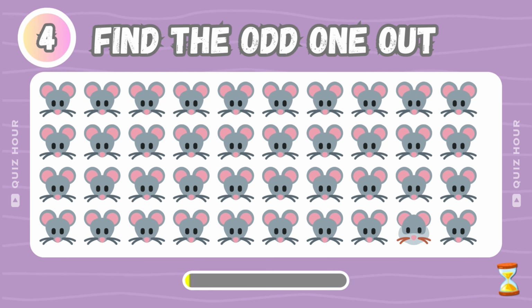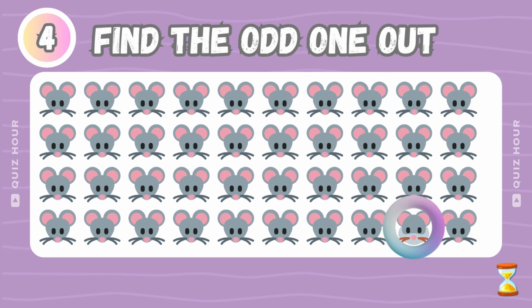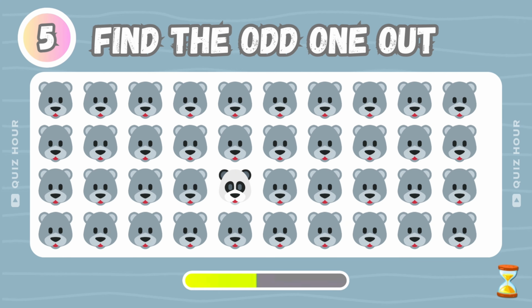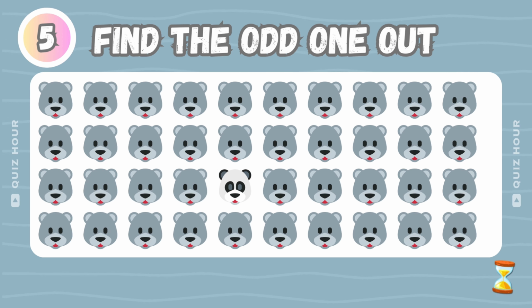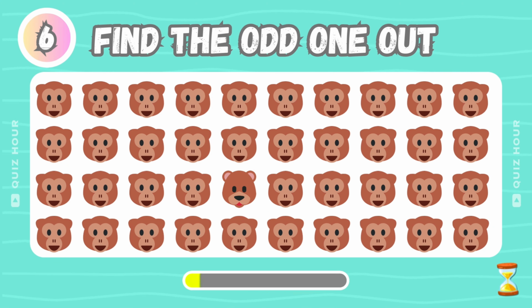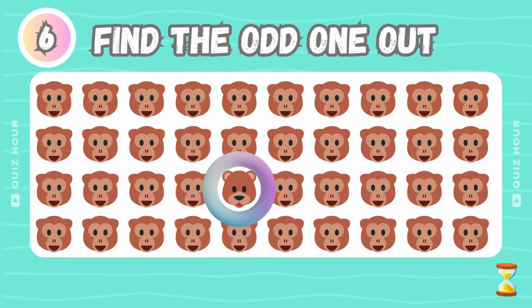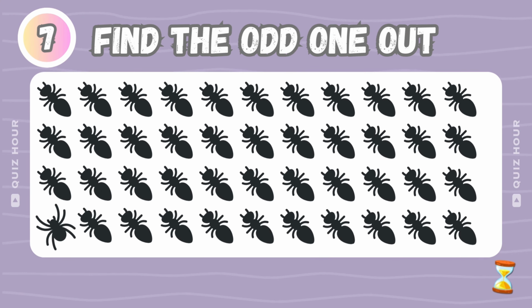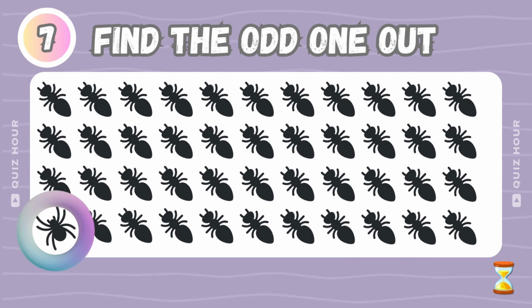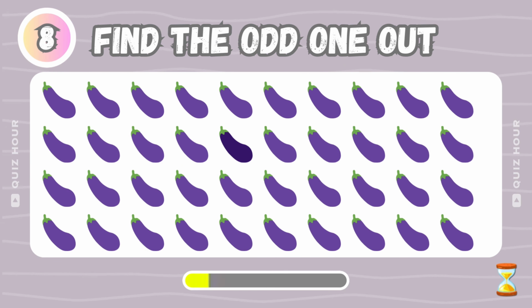Let's see if you can find this one. Find the panda. Find the bear. Find the different one before the time runs out.